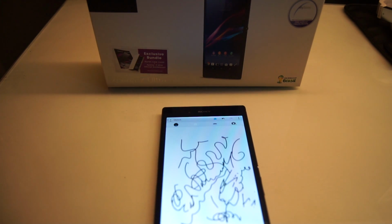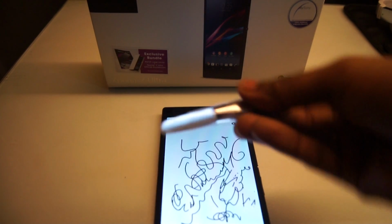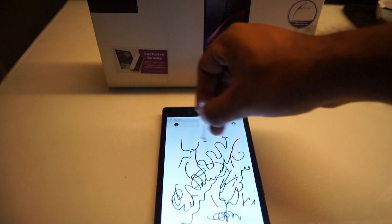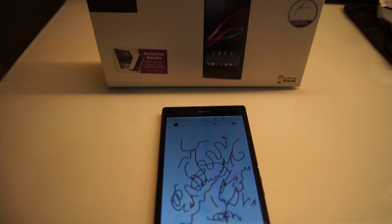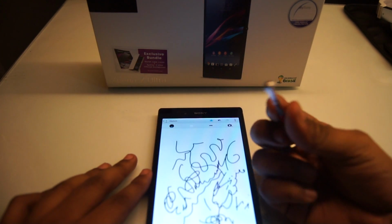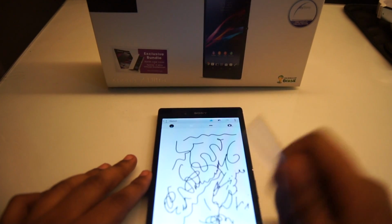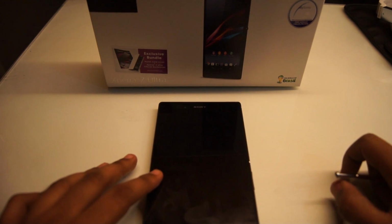I'll try with a small brush. No, that doesn't work. Maybe the edge of the brush. Oops. No, it doesn't work. So it's basically that only certain devices work. Looks like something with a flat surface actually works on the phone. But yeah, that's a quick review of the Xperia Z Ultra.